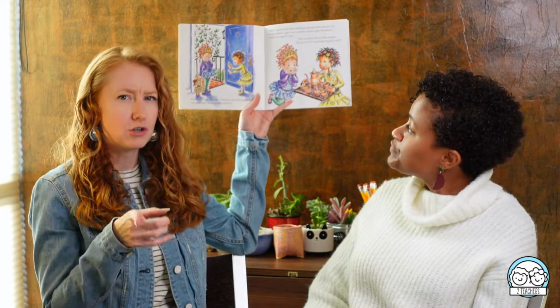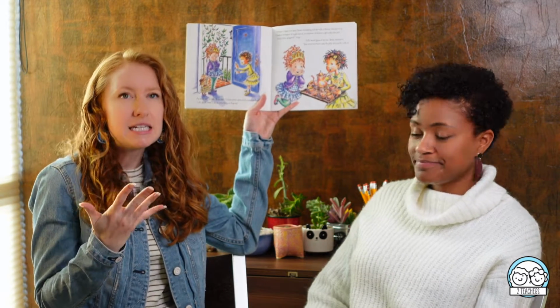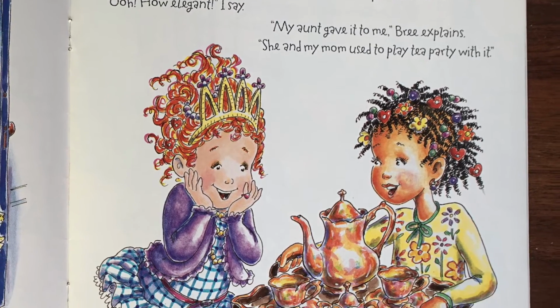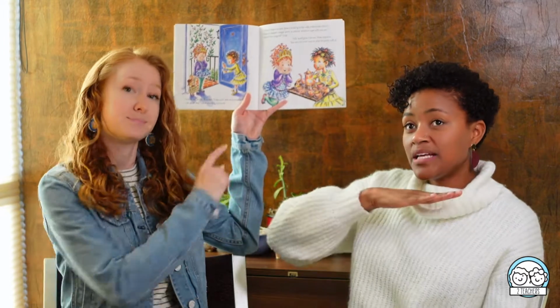Elegant might be one of those new words. Elegant means fancy, dainty, kind of special. How would you break down elegant into its parts or its syllables?